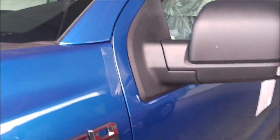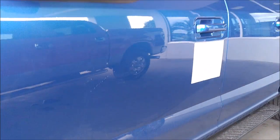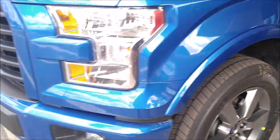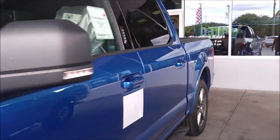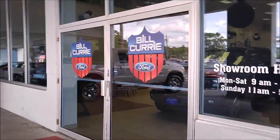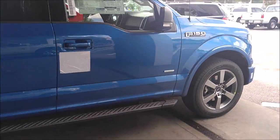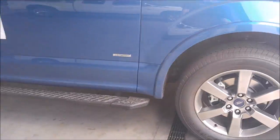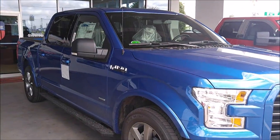I'm excited. I don't know what ran up against the side there, but that's all right. I'm gonna fix it. Super, super stoked. Again, that's Bill Currie Ford in Tampa, Florida. And it's my new baby. I'm gonna get the detail done this week. Kinda busy, but I'm gonna work it in.